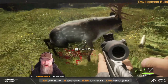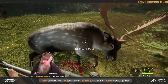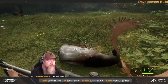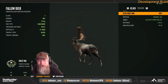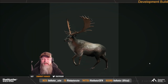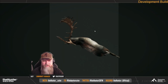Here we have another one. This is the fabled hooded, and it looks just as good as the others. This might be the best set of fur types they've done for any species in the game. It just fits the fallow deer, and for the first time with these crazy fur types, they've managed to do it in a way to where it still seems somewhat realistic. Like a lot of these fur types, I could totally believe that being a fallow deer fur type, which I think is a huge positive.